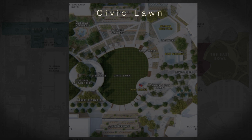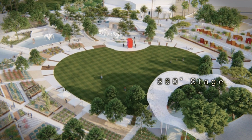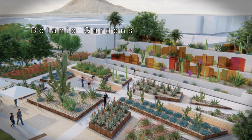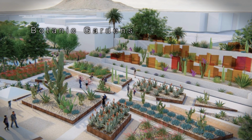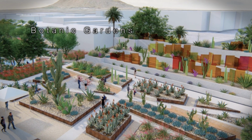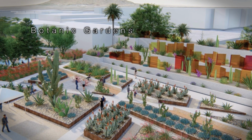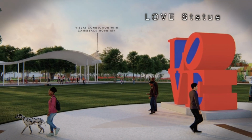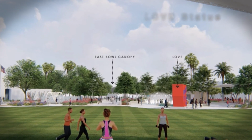The Civic Lawn design area lies just to the east of the West Bowl. It shares the new 360-degree central stage with the West Bowl area. A new Botanic Gardens area will feature the flora of the Arizona Sonoran Desert, as well as interesting plants from around the world, providing educational opportunities as well as areas of informal seating. The Love statue will be relocated here on the eastern side of the Civic Lawn as shown in this graphic.